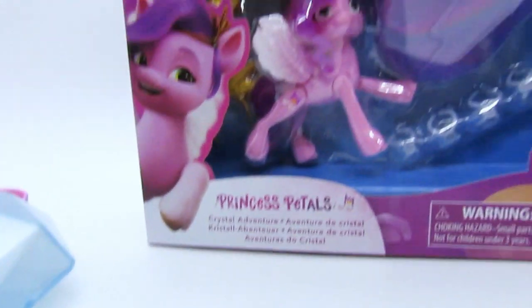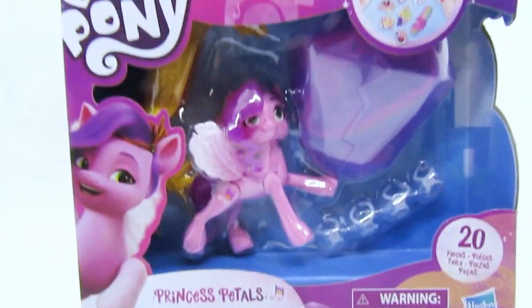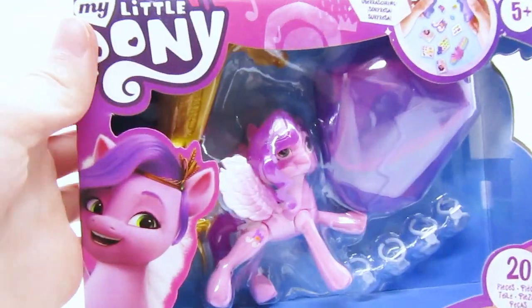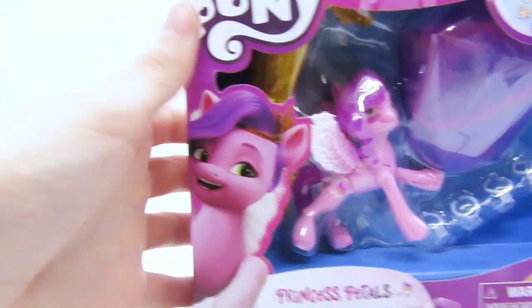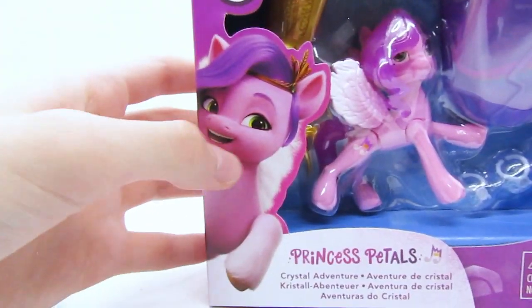And now we get to move on to Princess Petals. Are you tired yet? I hope not, because I'm not. So this is very similarly laid out like Sunny's box. We have a nice render of Pipp right over here.